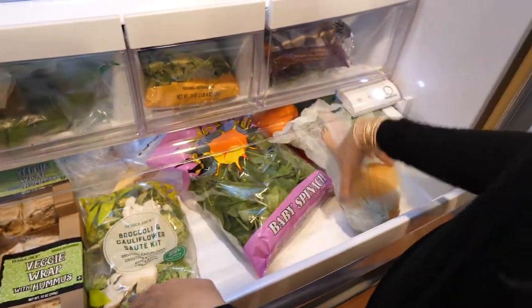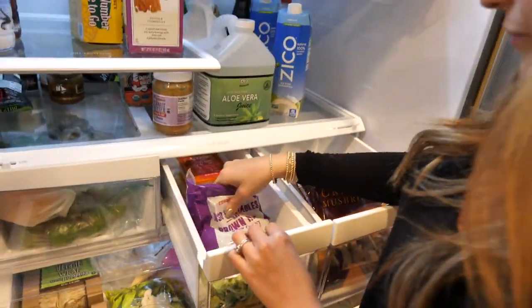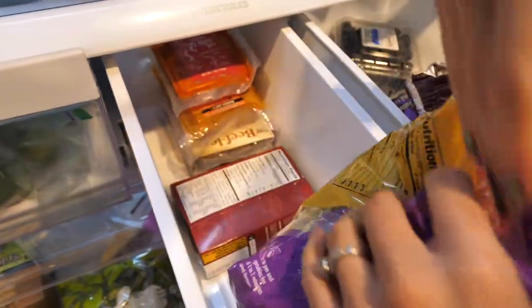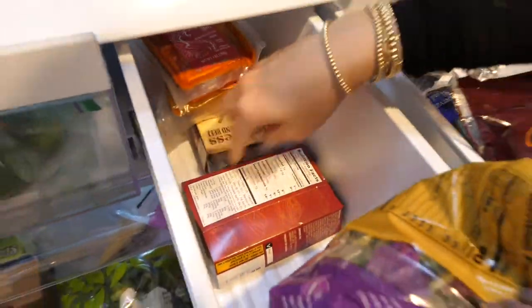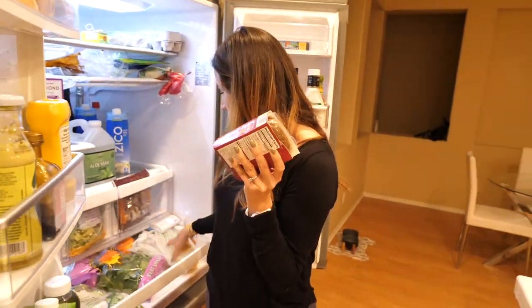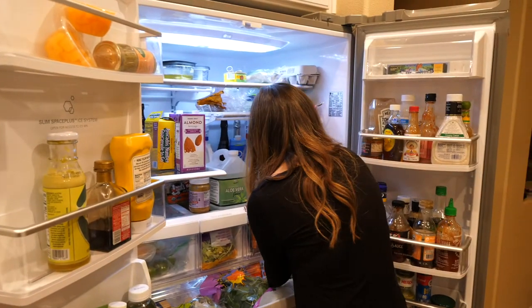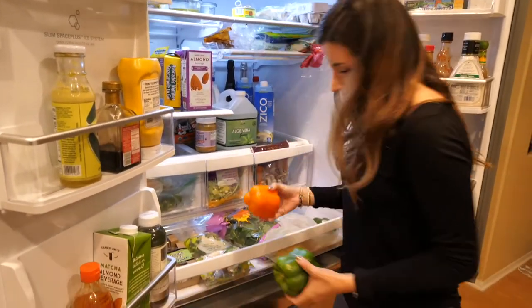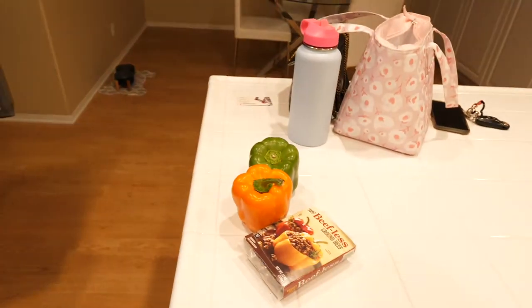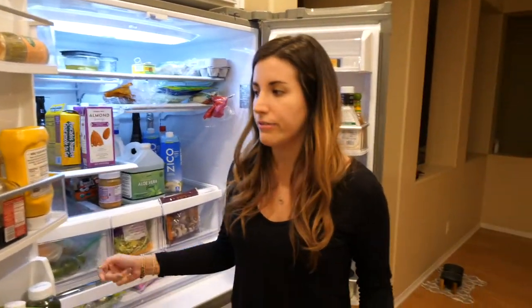We get spinach, bell peppers, mushrooms, blueberries. We had grapefruit too. There's a brown rice saute kit, tofu, beefless beef. What are we having tonight? We're gonna have beefless beef stuffed bell peppers. Let's take a look, guys. Just like on the package. Perfect. So we're gonna have those tonight. I like to make quite a few of them. We have five. Jonathan sometimes eats two and then the rest we have for lunch and stuff.